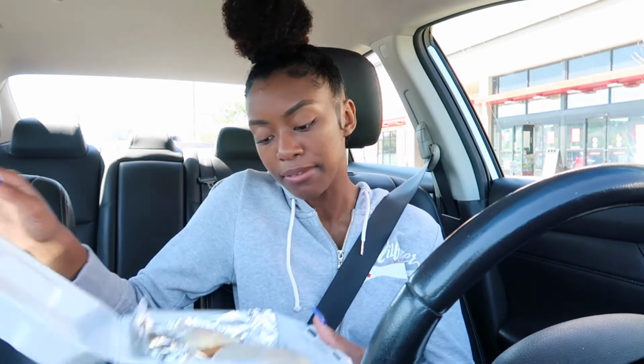Let's open and see what I got. So I did get the bagel melt, which is basically the bagel with cream cheese and then your toppings with cheese melted on top of it. I'm thinking I was going for more like a bacon, egg, and cheese thing. I got bacon and cheese. Don't get me wrong though, it still looks really good. The bagel that I got was the everything bagel, which y'all already know about the everything. If you know, you know. But yeah, I got turkey bacon.